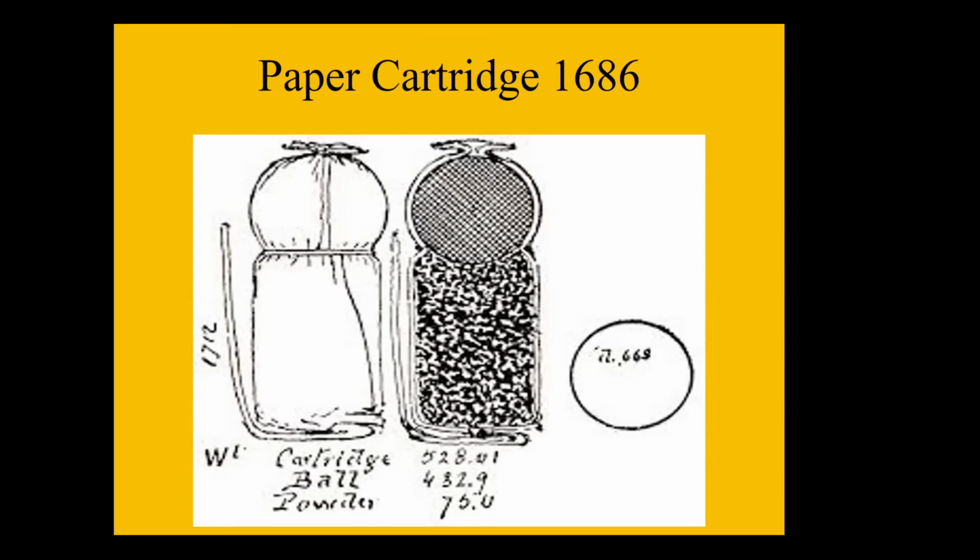But the very basic one, I actually made one of these on a visit to Shrivenham. It was just cartridge paper. That's another thing in the English language. This is where it comes from. Cut to a certain specification. You rolled the powder and ball into it, and there was no string or any other attachments.